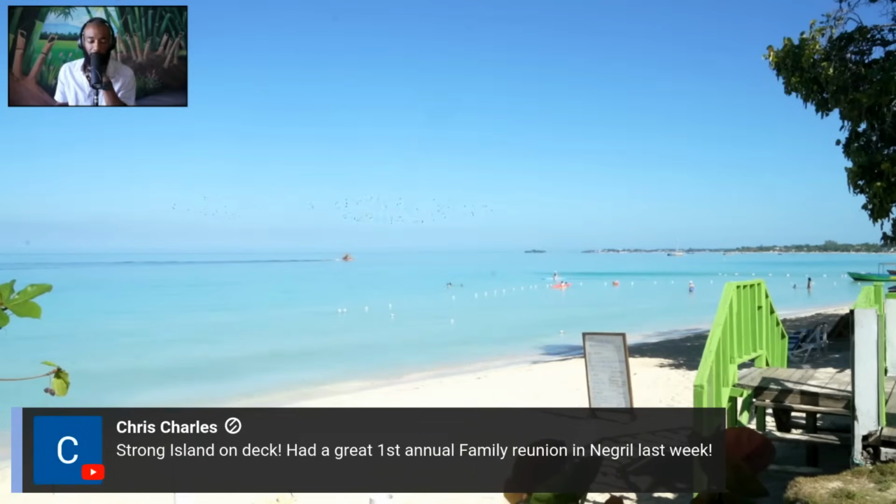Charles, Chris Charles. I remember I called you Charles last week when you were here. Strong Island on deck. Had a great first annual family reunion in the Grill last week. It was great to see you and great to meet your extended family. And it seemed like you guys had an awesome time traveling all over the island. Looked like so much fun.